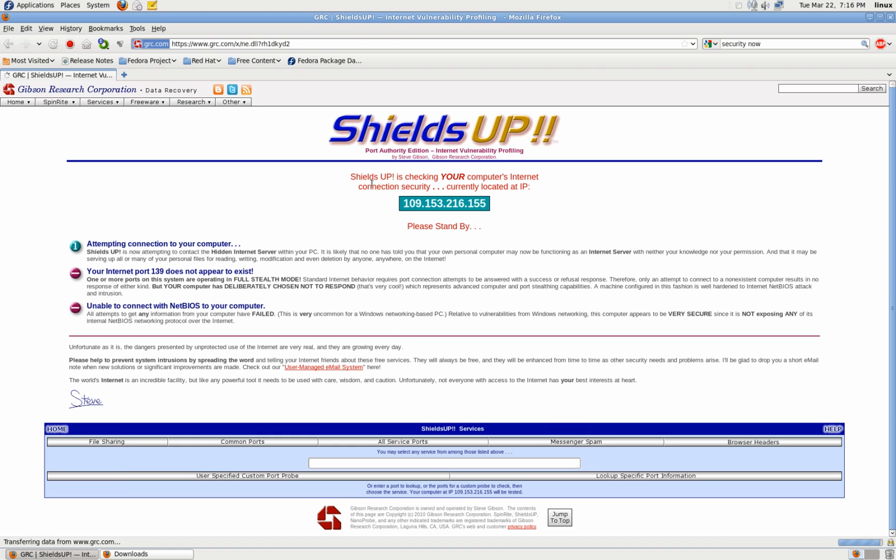Now Shields Up is checking your computer's internet connection securely, and it says attempting to connect to your computer. Your internet port 139 does not appear to exist. Unable to connect with NetBIOS on your computer. That is exactly what you want, the same as I have here. The next one you want to do is check your common ports.